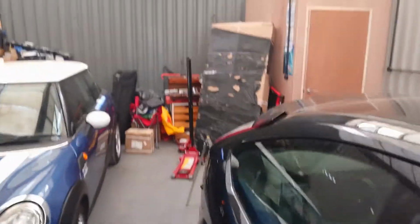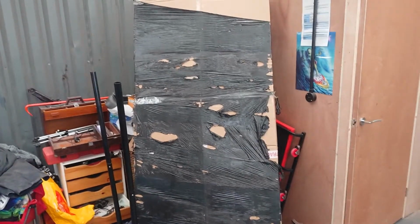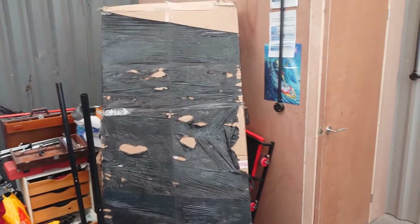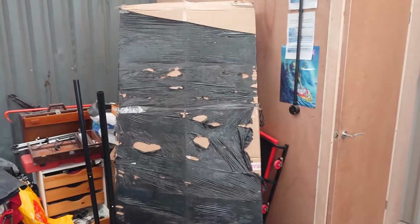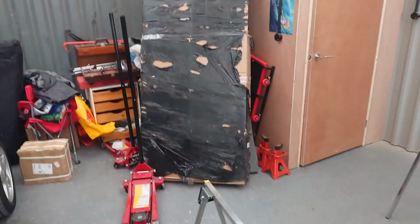So this is the box of pleasures, as I call it, and basically we're going to unbox it now, so you get to see what the kit entails, and then we'll look over it and see what it's about.